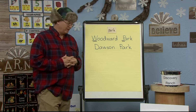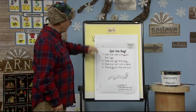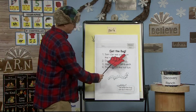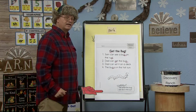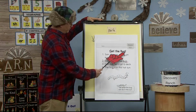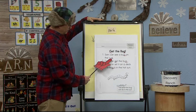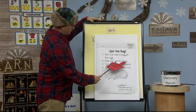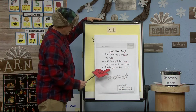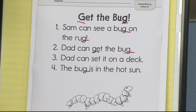Well, let's end up talking about our passages that we did yesterday. Remember yesterday we were looking for the letter G, and we found a lot of letter G's in this. Do you remember that? And remember that G is for G. Let's read it. Get the bug. Sam can see a bug on the rug. Dad can get the bug. Dad can set it on a deck. The bug is in the hot sun.